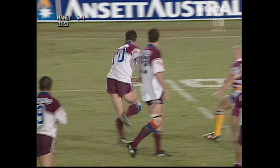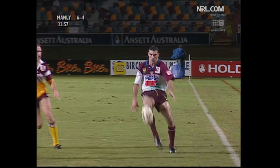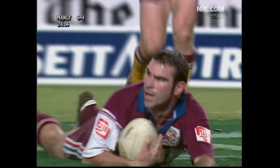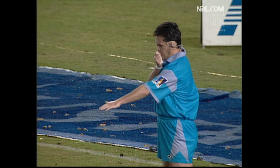Lyons turns it back into the centre. Carroll, and then it's Kosef, and now Innes, and this is more. Innes supports him on the inside. The ball was touched by Brisbane. He's on his way for the line. And his second try, Danny Moore.